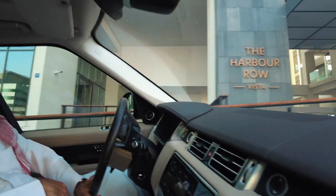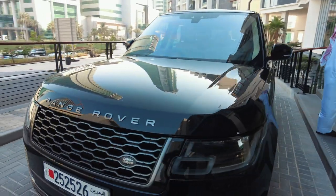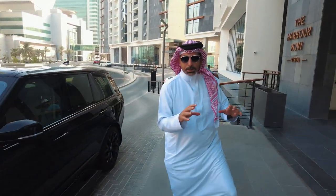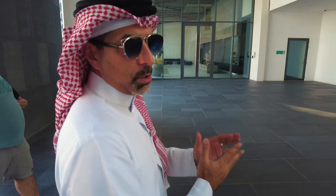And I think there's a hotel here. There's a couple of hotels actually here. There's Conrad Hotel, there's Raffles Hotel. So this is the foyer. Basically, it's where you start the pickup and drop-off area. There's two buildings here, the Canal and the Vista. It's part of the Harbour Row development, which is six towers, six buildings. So yeah, roughly, we're talking about a 500-unit development.